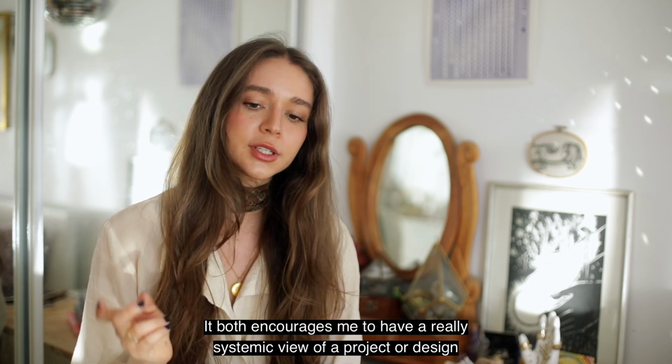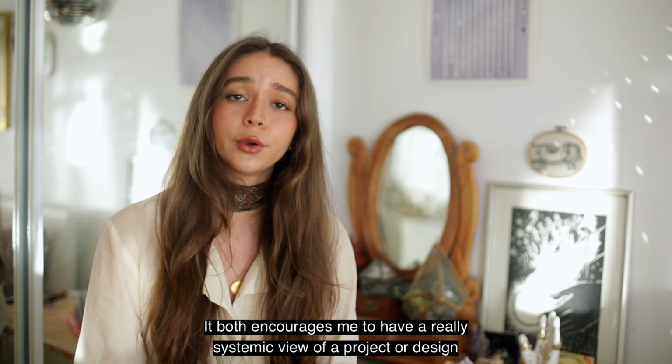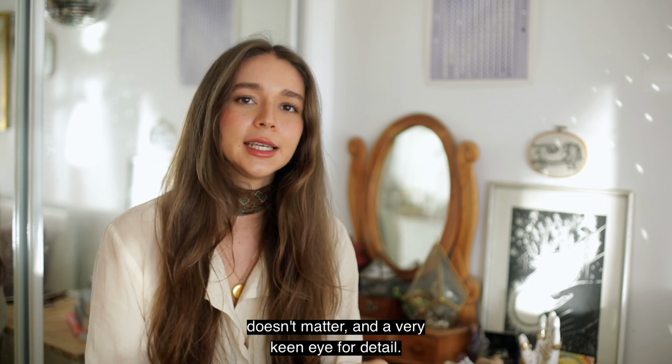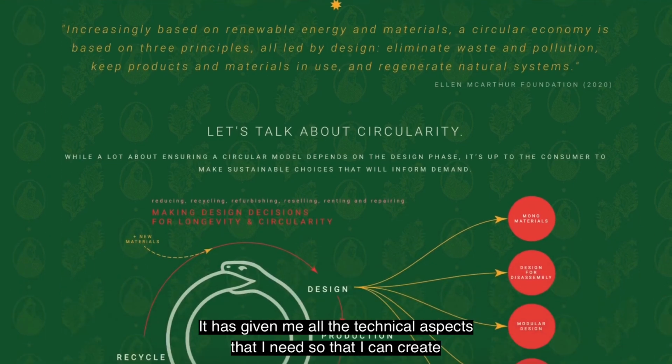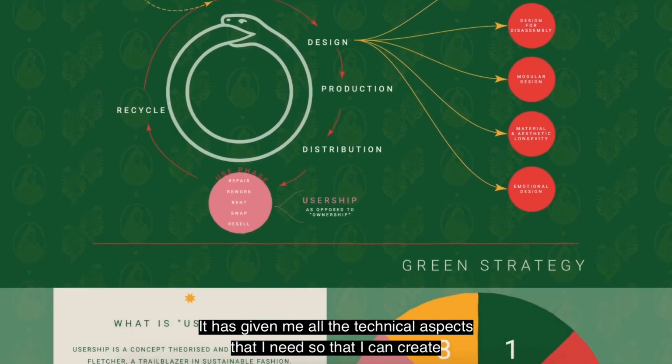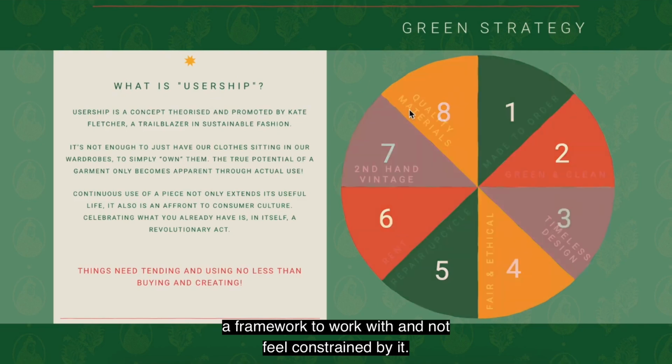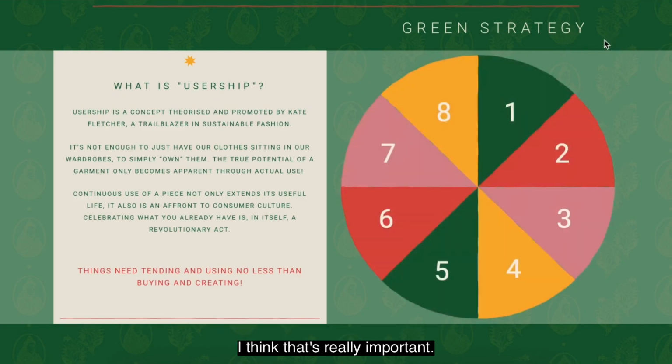It both encourages me to have a really systemic view of a project or a design, doesn't matter, and a very, very keen eye for detail. It has given me all of the technical aspects that I need so that I can create a framework to work with and not feel constrained by, and I think that's really important.